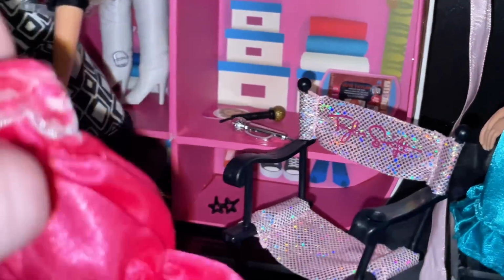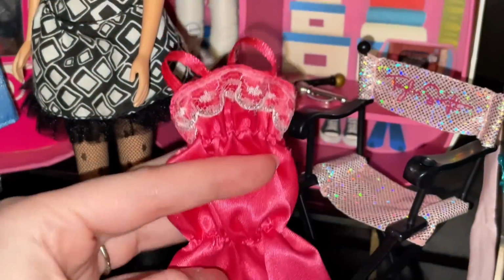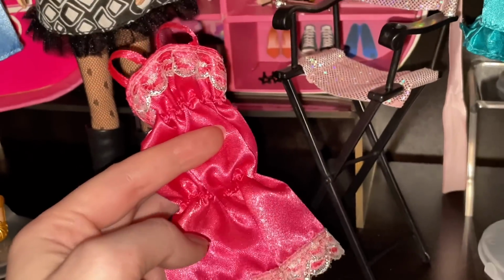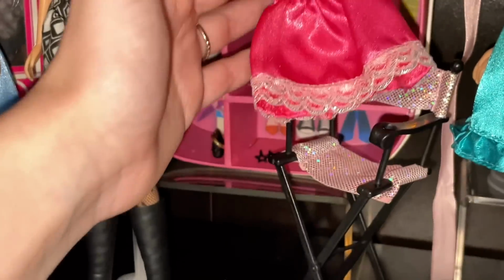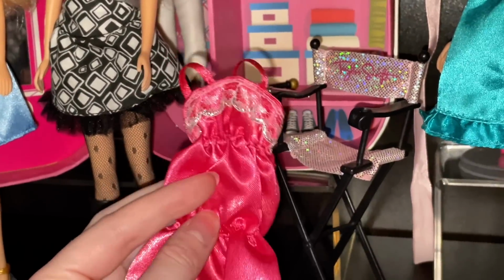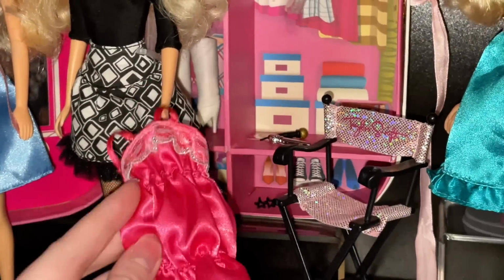This dress right here that I have just awkwardly standing up because it fell off the hanger again, I was really confused about this dress. I thought maybe it was a weird variant because I have seen weird variants of Taylor Swift doll stuff. This is actually the dress that comes with the closet. I think it only comes, look at you, you are so cute. I believe it only comes with the closet if you get the closet separate. There is a version of the closet that comes with the doll.